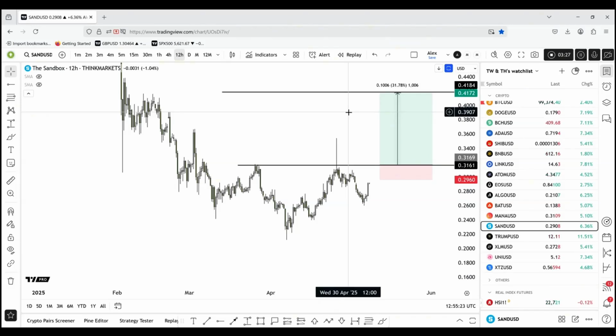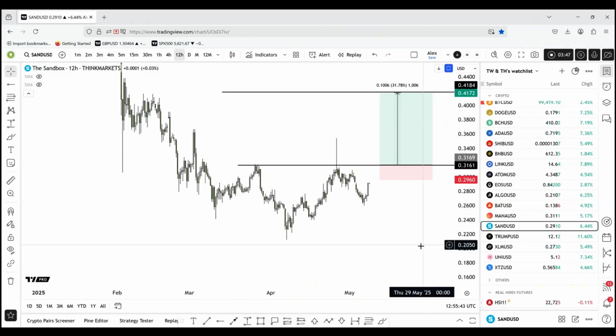So we have some macro fundamentals pushing this. Add more, we have a trade deal now between the US and the UK. So the mood is good, the mood is bullish, and we definitely don't want to be missing out on what could potentially be some really strong weeks for cryptocurrencies.